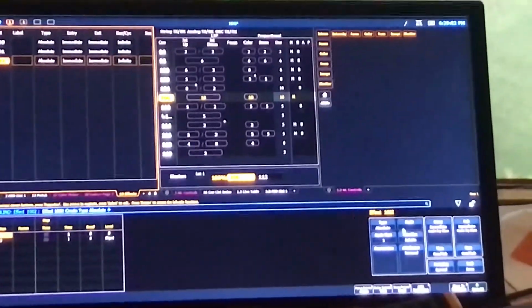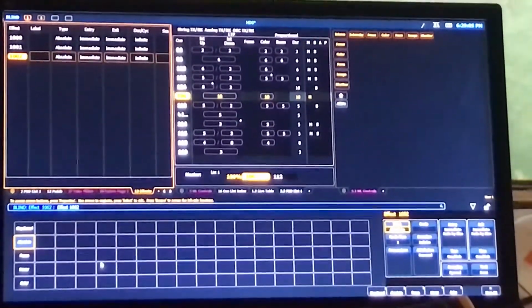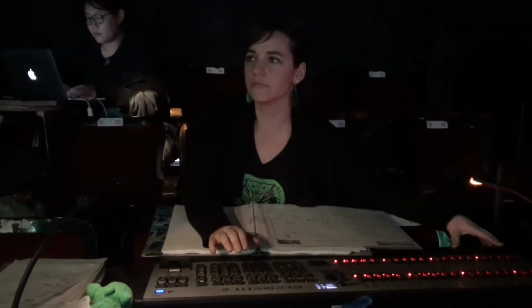And then in shows like Hannah, where we also have video, I have to work very closely with the video designer because video is essentially just one large lighting instrument. So we work together and work on color and coordinating those cues as well. So collaboration is very important.